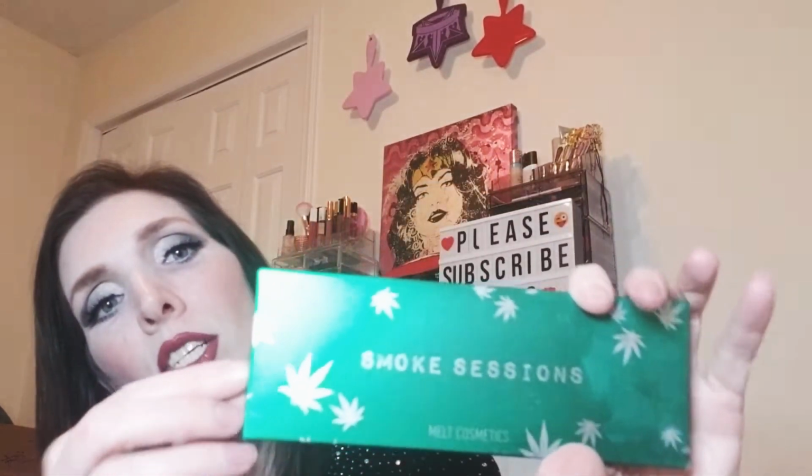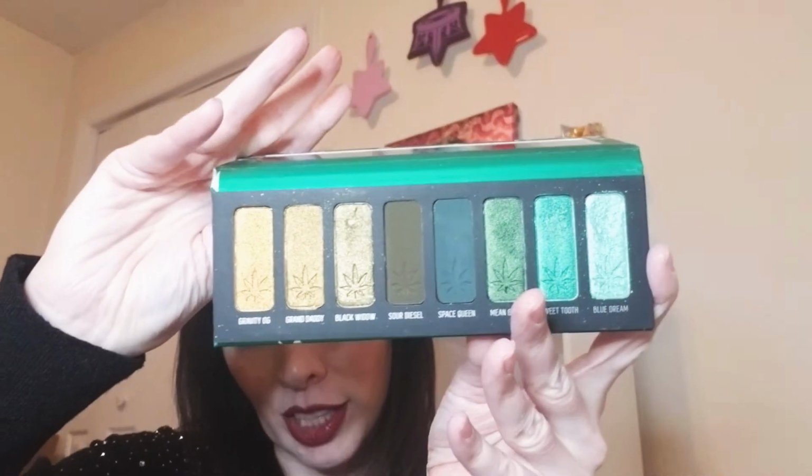This is the Smoke Sessions by Melt Cosmetics. This is where I discovered I like the color green on my eyes, which I would have never thought, but it makes my eyes look green, or greener, because I have green in the center. That's what she looks like. Color is beautiful on it. The saturation, the pigment is beautiful. The shimmers, beautiful. They are very hit and miss, but this one is definitely a hit, as are some of the other ones I have. I have the Gemini palette, and I love it. I know some people hate the Gemini palette, but I freaking love it.